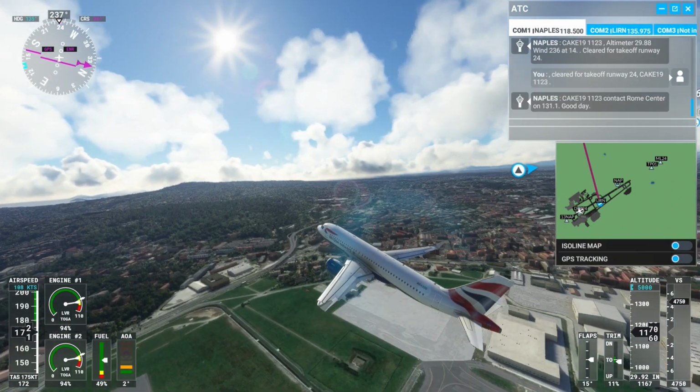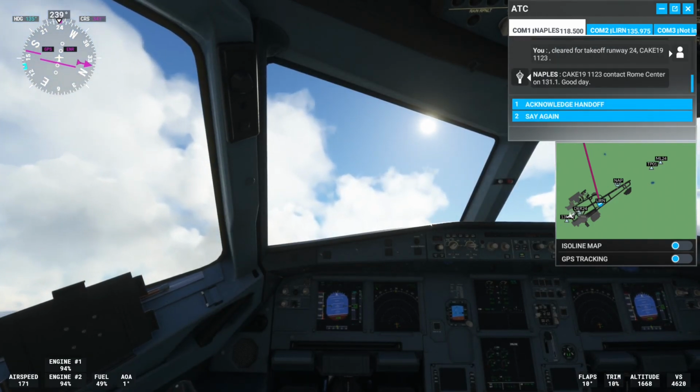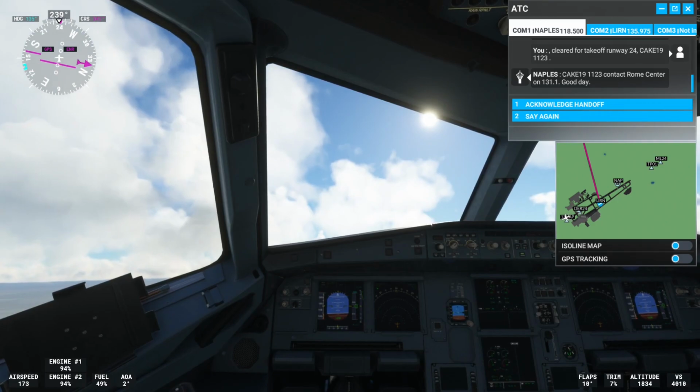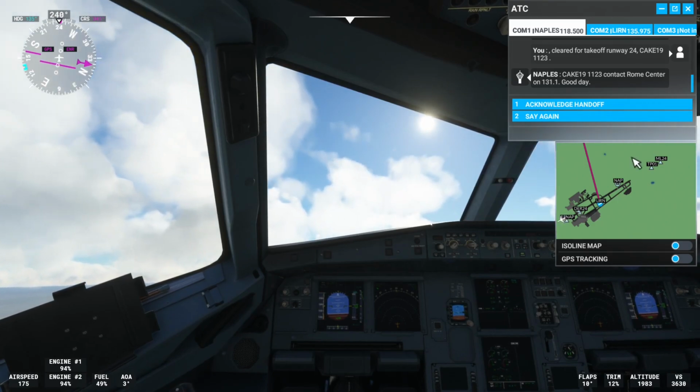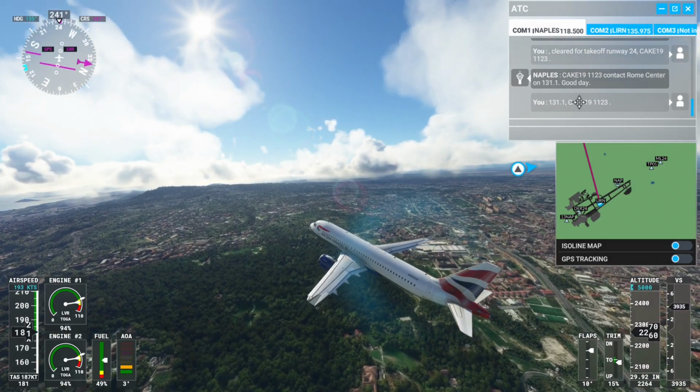Contact Rome Center on 131.1. Good day. They said go and maintain 6,000. Acknowledge handoff. 131.1, Cape 19-1123.